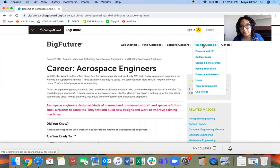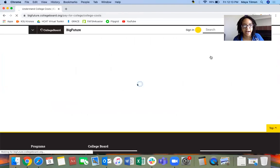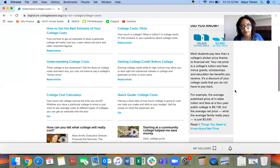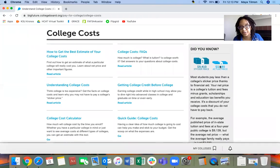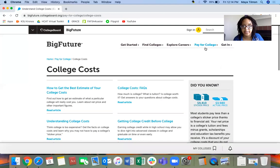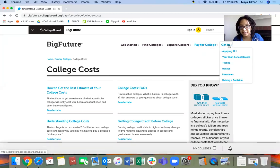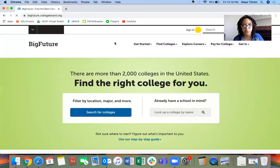The Pay for College page has some great information on learning about college costs and figuring out how much a college really costs, and what types of things go into the cost. Did you know the sticker price is different from the actual price? Which is a great fact. So lots of different things here. And then the Get In section is for once you get to your senior year. It talks more about applying to colleges and making your final decision. So I would highly recommend going on to BigFuture.